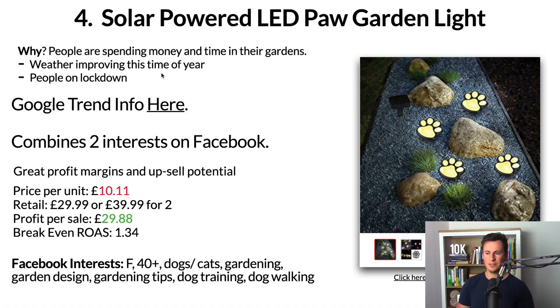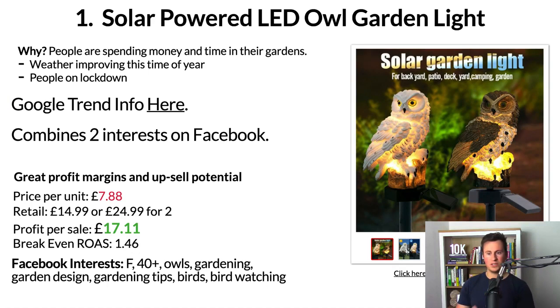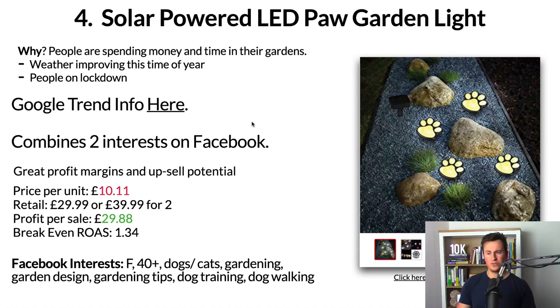As it says here, people are spending more money and time in their gardens due to lockdown and due to the fact that the weather is improving and we're coming into barbecue season. I won't show you guys the Google Trend info because it's the same link which I showed you for the owl lights. People are searching for garden lights. Garden lights are really popular this time of year, and the same principles apply for the combined two interests.